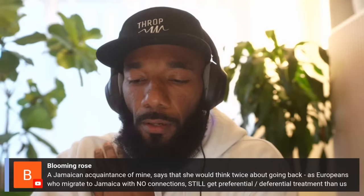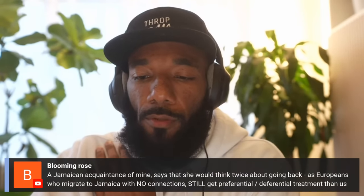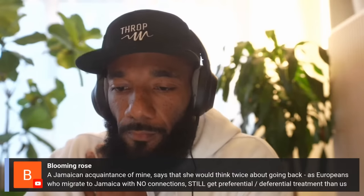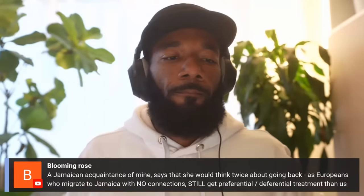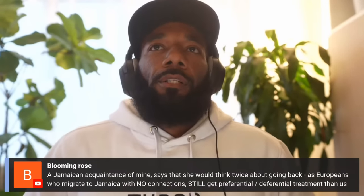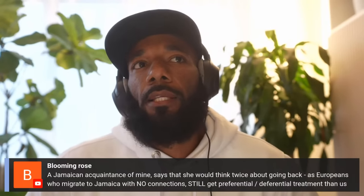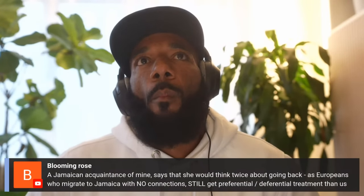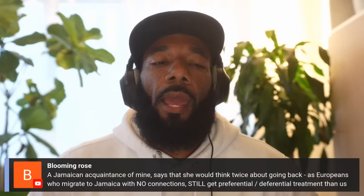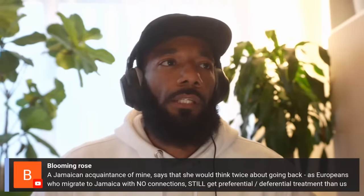Blooming Rose says, a Jamaican acquaintance of mine says that she would think twice about going back, as Europeans who migrate to Jamaica with no connections still get preferential treatment over us. I mean, that's hard to say. I wouldn't say that. I will say, in Jamaica, I don't think anybody has any advantage over me whatsoever. I just don't feel that.